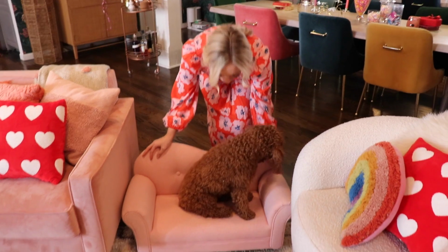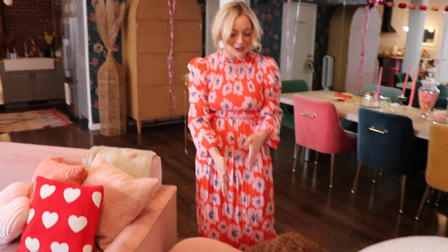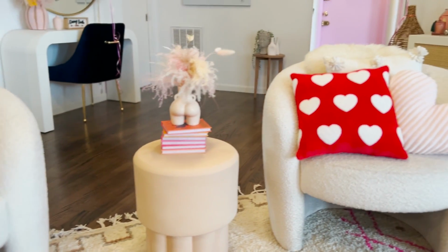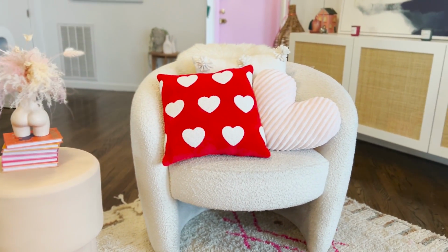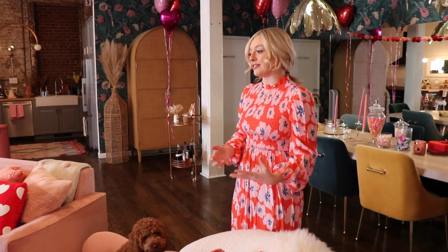This is his pink throne, and I just love that it really matches the existing pink sofa. He has his own little spot. And then to add a little more furniture, I love these white boucle chairs. They're from Cardiel. A great place for people to sit. And I love that it adds a little bit of lightness to the space.